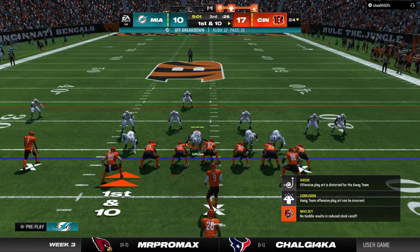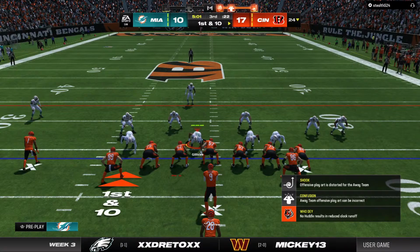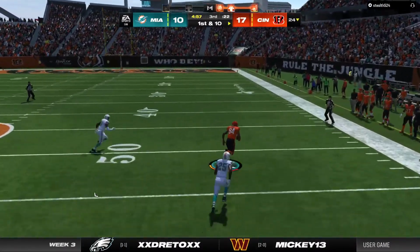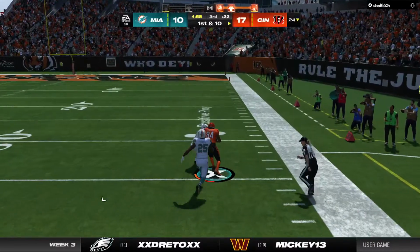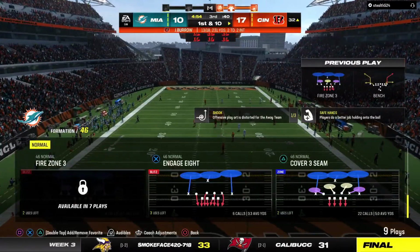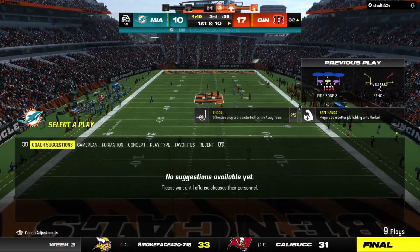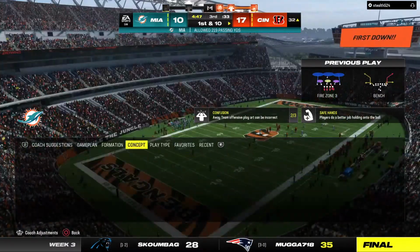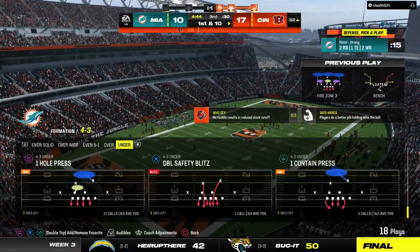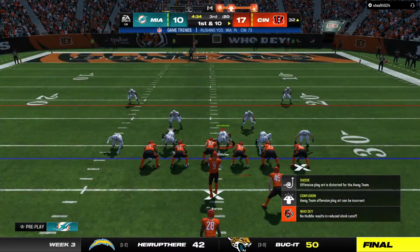So now, Charles, this drive maybe a touch more important, trying to erase the memory of that interception they had the last time out. Yeah, and everyone goes through this because even the best of the... There he goes, right side. A big play there for Cincinnati. 44 yards. So the big play changes the complexion of things.